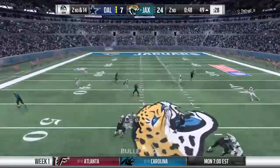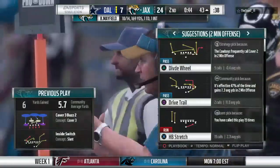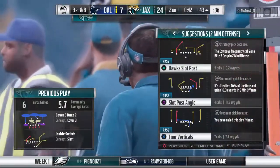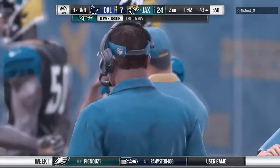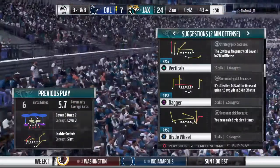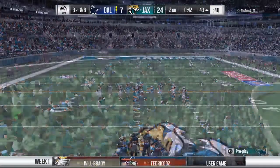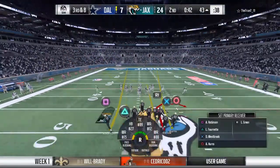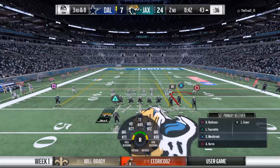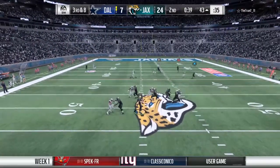From the shotgun, he'll look to throw. That one complete to Dede Westbrook. And he'll get it down here to the 43. 6 yards is the pickup, and that'll lead to a 3rd down. And now a timeout called by the Cowboys defense. It's just their first, so they'll have 2 remaining here before we get to halftime. The Jaguars on 3rd down. They've been good, 3 for 4 thus far. This is 3rd and 8.